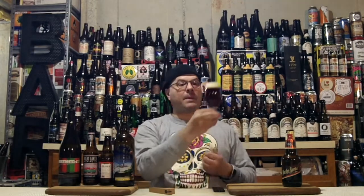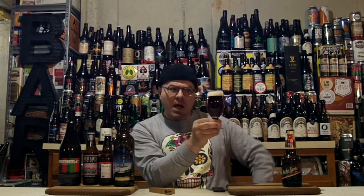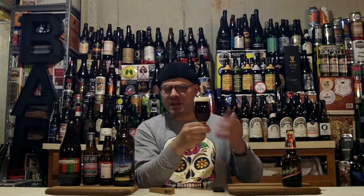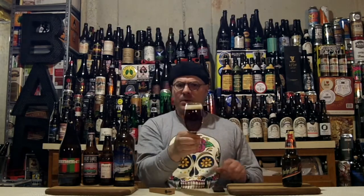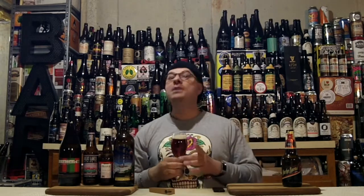So, let's talk about the appearance. It is a gorgeous, gorgeous garnet color. Tons of active bubbles coming up from the bottom. And we've got a solid one finger of khaki-colored bubbles, a little bit soap-sudsy. When I swirl it, we're not really getting any alcohol legs. I don't expect so at 5.9%. We may get some glass lacing as well, but this head's kind of receding pretty quick. But look at that. That is a beautiful looking beer in the glass. Makes me want to celebrate.